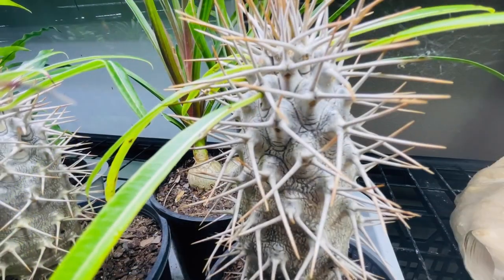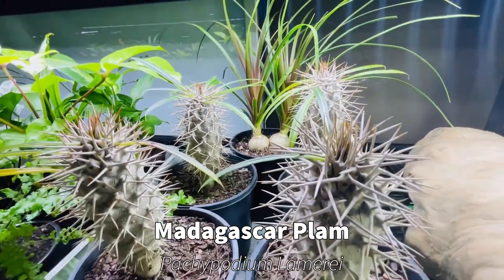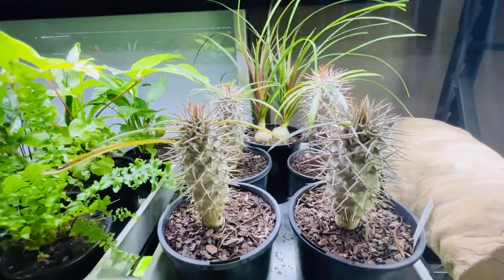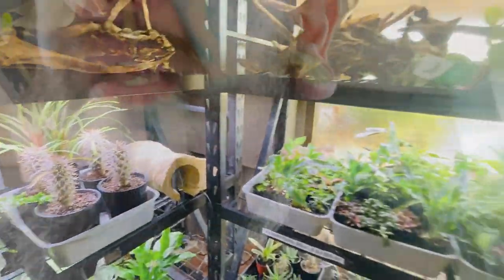And how awesome are those plants? So these are Madagascar palms. They grow huge, they have spikes, they're toxic. I need a whole garden full of these. I am definitely gonna take more home. They're only $12 each too, or two for 20. So that is an absolute deal.